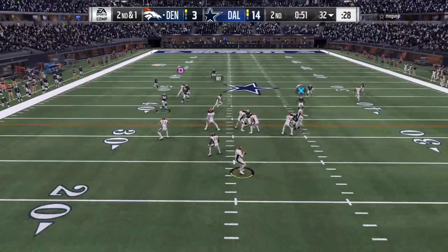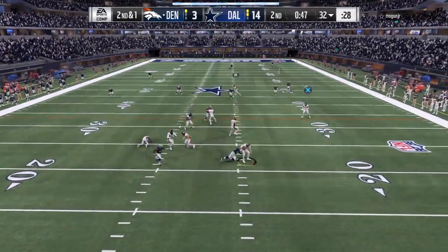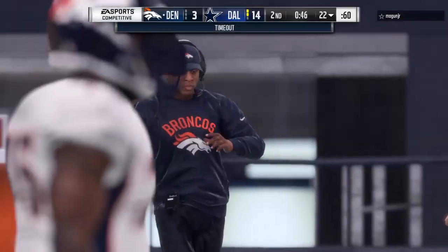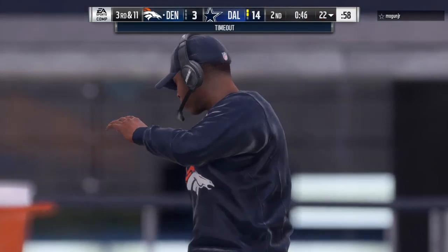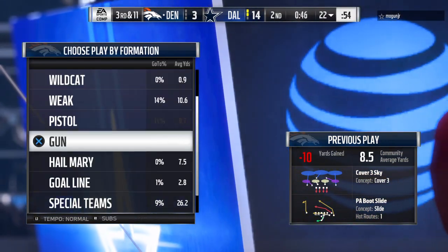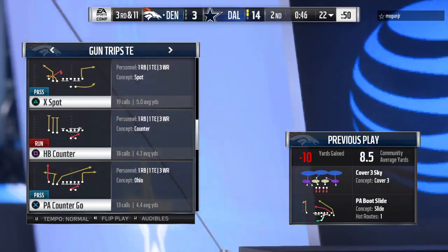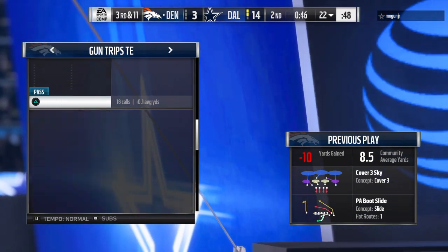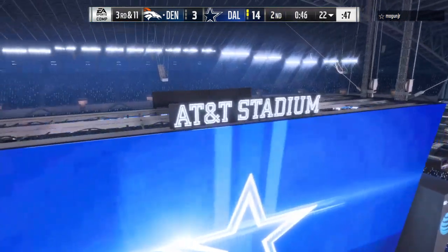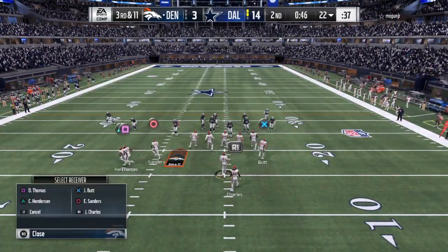Off the play fake to Charles. This is Simeon. And no escaping this time as he'll go down. They got him for a sack. And now maybe they want some extra time to talk about this 3rd and long play as we'll get a timeout. As the clock stops here with 46 seconds remaining in the first half. And they'll be in search of 11 yards here on 3rd down.